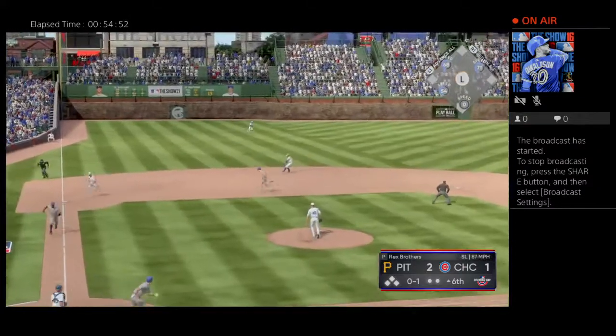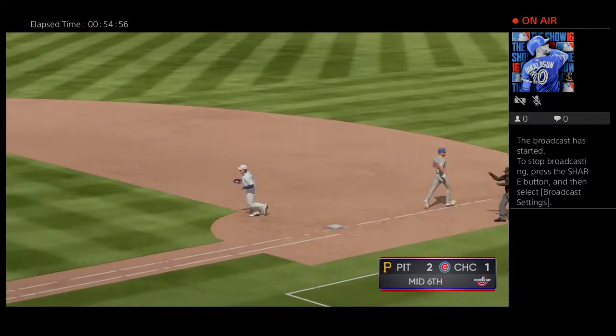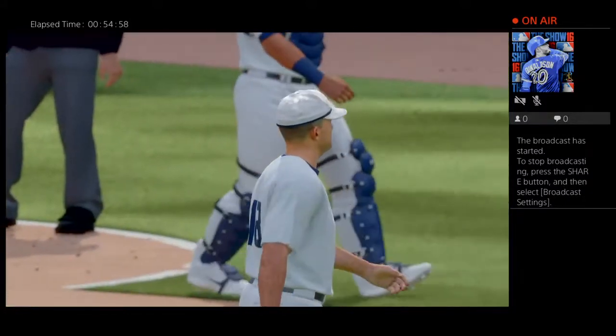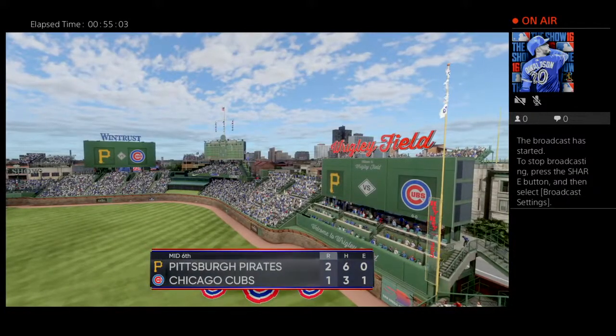This is on the ground to short. Is he going to get out of this? Over to first. He does get out of it, and the inning is over. Pirates leave them loaded. They still lead it 2-1.